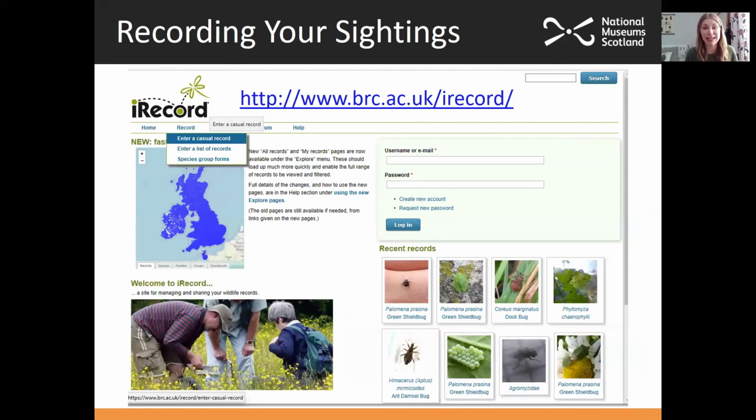Now, most importantly, if you do trap for or find any of these beetles, is to record your sightings. Now, we are big supporters of iRecord. Obviously, Matt and I are verifiers for iRecord, and we just think this is a fantastic way of recording your sightings and for us to aggregate all the records. It really is a great tool for enabling research and decision making at local and national levels. It allows everyone to make a contribution to science, and it's really, really simple to use. So definitely recommend giving it a go.